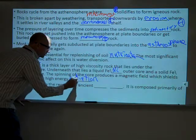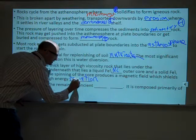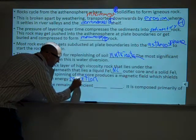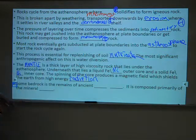I've got to do that D again. That's just nasty. This is why I usually write in caps. Radiation. Radioactive.